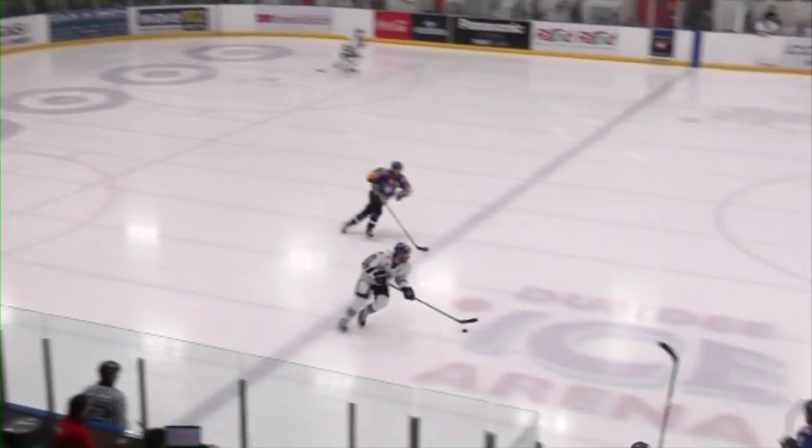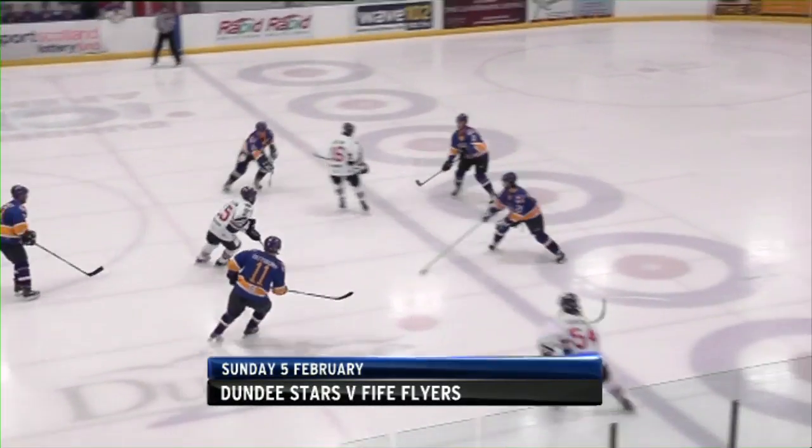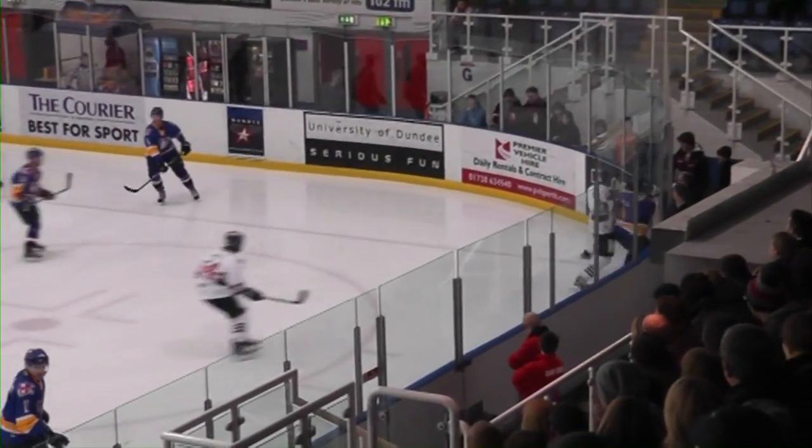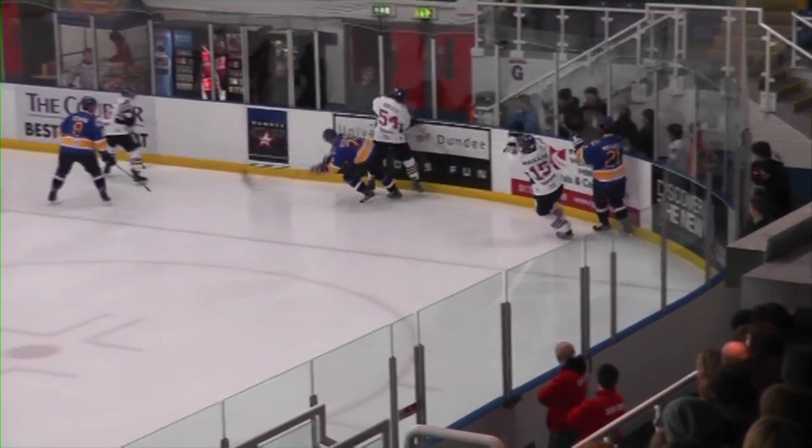Certainly is. Well, time now to get your last little bit of action, and we're heading north to Dundee, where they welcome their arch rivals, the Fife Flyers, to the Dundee Ice Arena. Here's Chris Ellis. A very important game at the bottom of the table. These two sides are trying to take the playoff positions away from Hull and Edinburgh. And what a start it was for one side in particular.